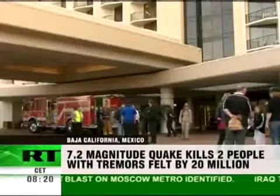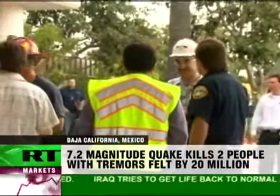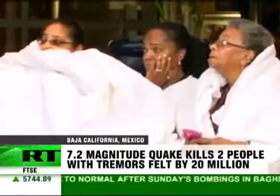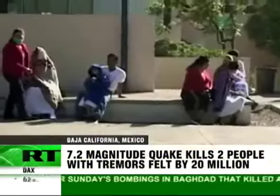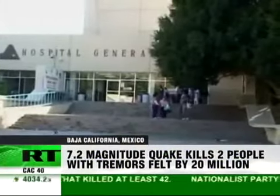Baja California has been hit by an earthquake measuring 7.2 on the Richter scale, one of the strongest in decades. It was felt hardest in the border city of Mexicali, where 2 men were killed and others are believed to be trapped in the ruins of their homes. An estimated 20 million people felt the tremors.